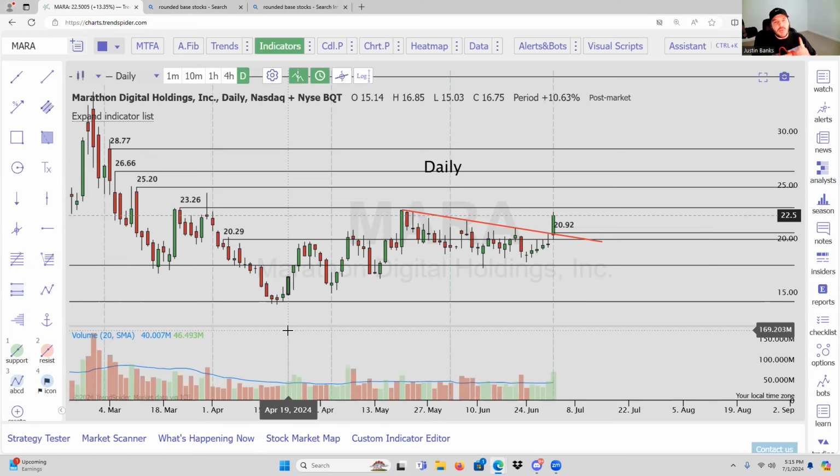You might see it at the top of my screen right here, a rounded base. Now, it's a very simple concept and something that I haven't really seen in most recent years. It's not a term or a concept that a lot of newer traders really know about. It's very simple, but it works really well.